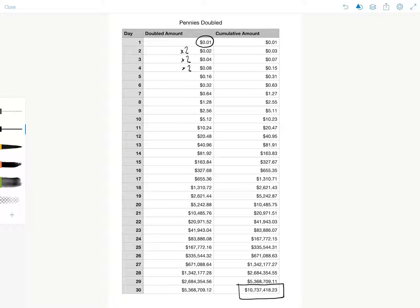Now, in the next column called cumulative amount, it shows you how much money you have on that day in total. So you start with that 1 penny or $0.01. And on the next day, you will have $0.03, which comes from the $0.01 you have on the first day, plus the money you will get on the second day, or $0.02. Similarly, on the third day, you will have $0.07, which comes from the $0.03 you had by day 2, plus the money you will get on day 3.